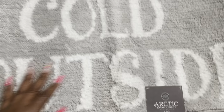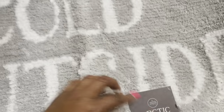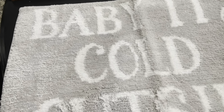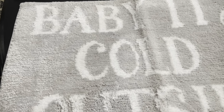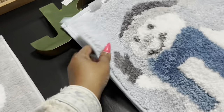And then also, I picked up this bath mat as well. And it just says, baby, it's cold outside. Again, it's from the Arctic Enchantment collection, and it was $11.99. So I picked this up because what I've noticed is that my kids will move the bath mat from in front of the tub over to the toilet. So they like to have something under their feet while they're over at the toilet, okay? Anyway, I got this bath mat as well to go by the sink. So got two of those. I'll show them to you in one second, okay?